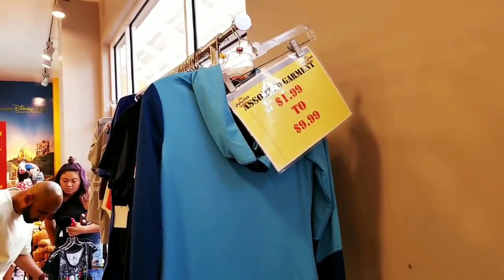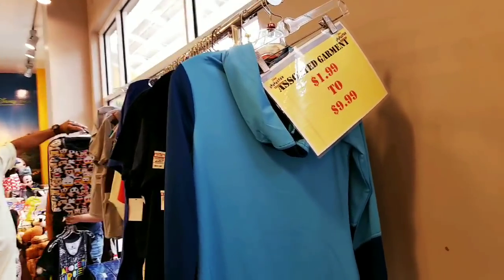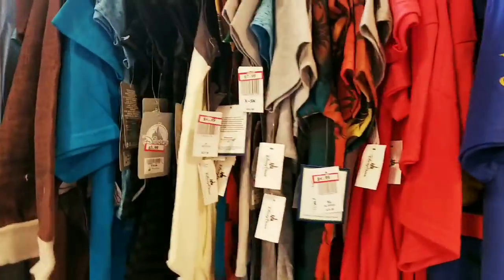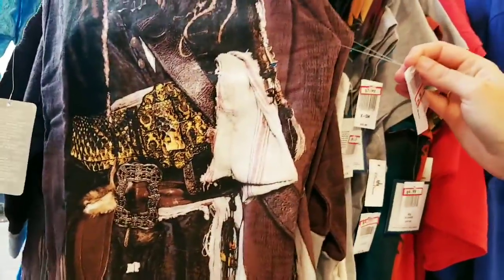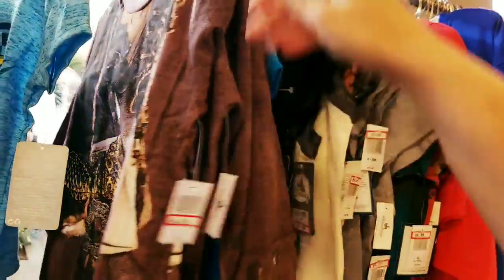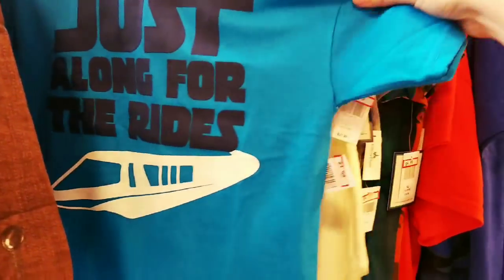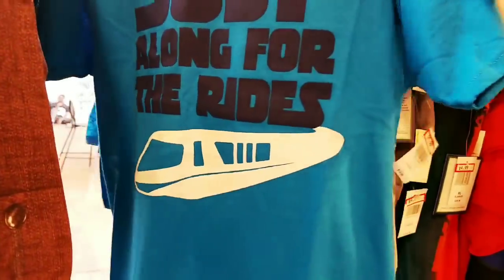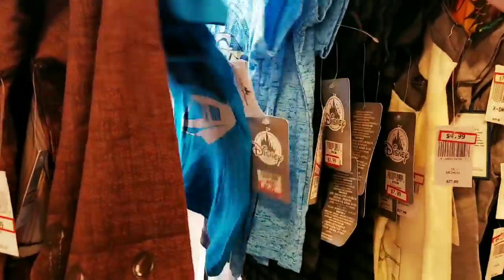I've told you guys this once before, but this rack definitely makes a difference between the two outlet stores. The other location normally doesn't have this rack. I do see a couple of new items on here from last week. So this looks like the Pirates one is $4.99. Oh my gosh, I really wanted this. This was $9.99 at the other store. So it's $4.99. I'm wondering if I should just get this and let my son grow into it.